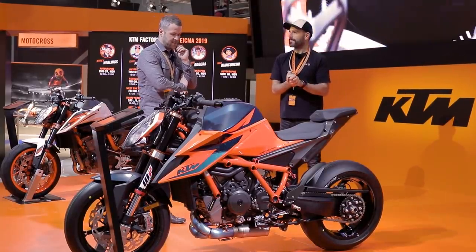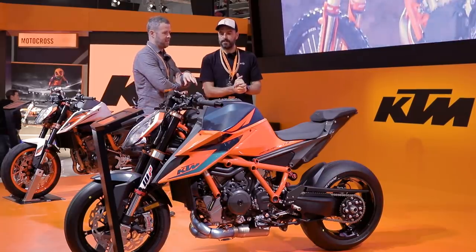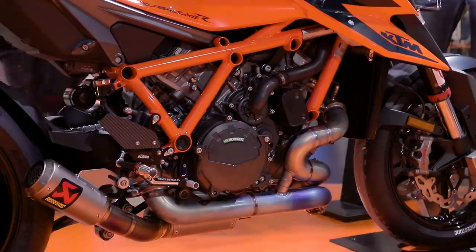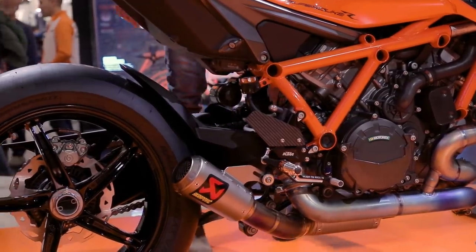Yeah, it's fantastic. I love what they've done with the exhaust system. Obviously the camera's around there, but the exhaust system looks fantastic. In my opinion, this one's been fitted with a full Akrapovic system, but even the standard one looks absolutely mint. I think this is going to be a massive favourite for this bike.